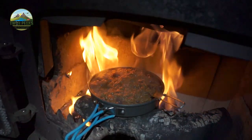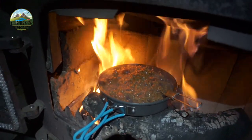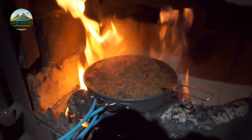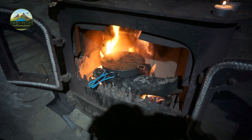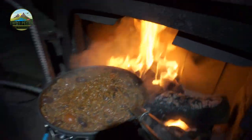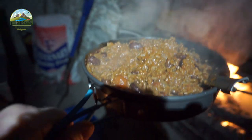Right then, guys, we've had a bit of a problem. My gas bottle failed, so we're down to one gas bottle now. Simon's doing the rice in that pot. We're warming up the chilli in the wood burner. Happy days. I've got to be fair, it smells bloody lovely. Oh yeah. Beautiful.